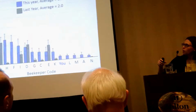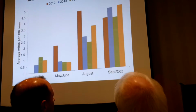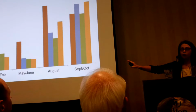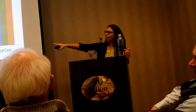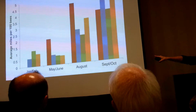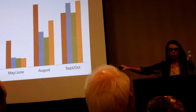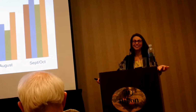Okay, Katie Lee? September, October, are those post-treatment or pre-treatment? Thank you, George. So the question is if September, October are post-treatment or pre-treatment. That is an incredibly valid point. The answer is it's both. May, June is always post-treatment. August is always post-treatment. These are our main sampling periods, which is why I have them up there. September, October, we try to do post-treatment as much as possible, but it's not always possible. So it's a mix, but normally it's the same mix every year.